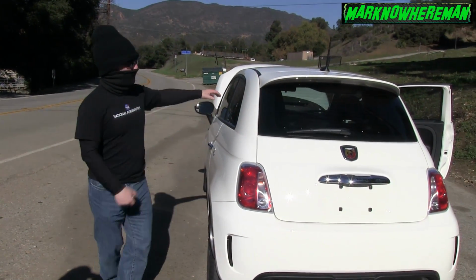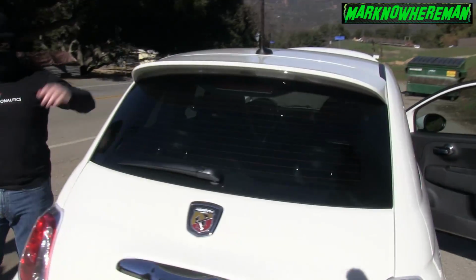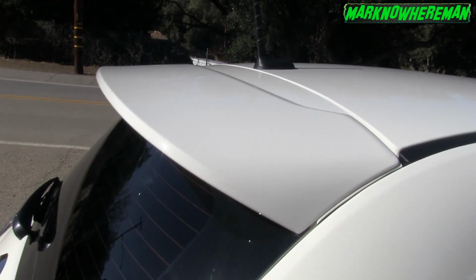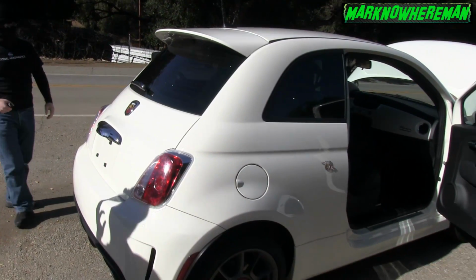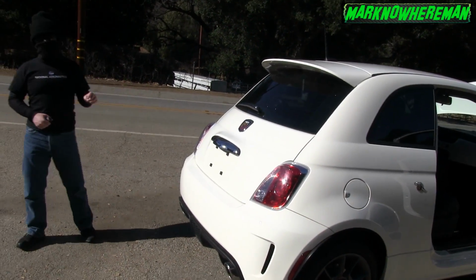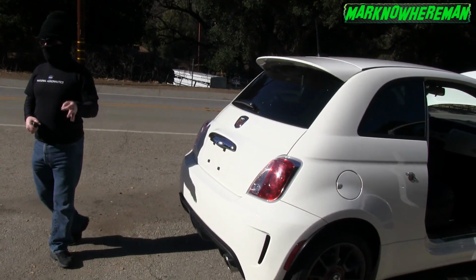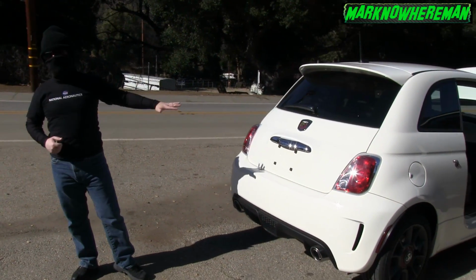And of course, this spoiler, which actually does create downforce, comes with the Abarth and not the other models, which is, I guess, somewhat of an exclusive, although it may come with the Turbo. I think the Turbo has this as well. So basically the Fiat lineup: there's the Pop, which is the low end. There's the Lounge, which is fancy as the name implies. There's the Sport, there's the Turbo, which is a detuned Abarth with different suspension. And then there's the Abarth flagship.